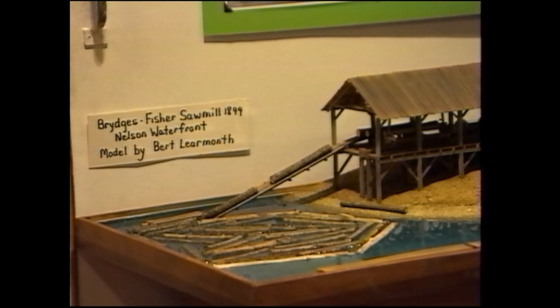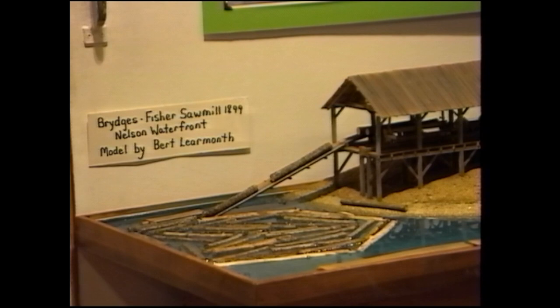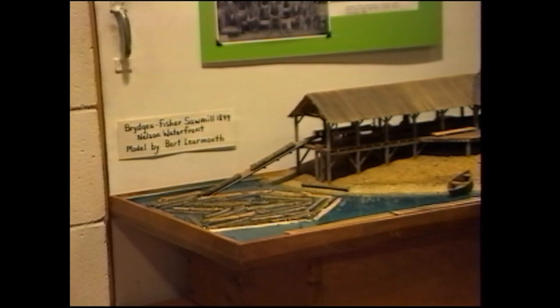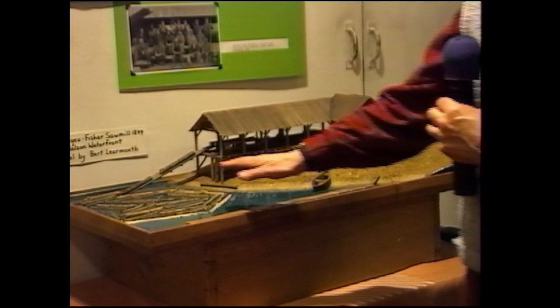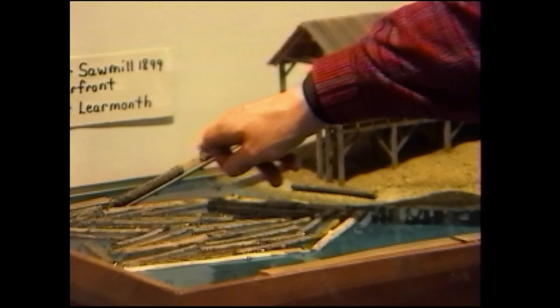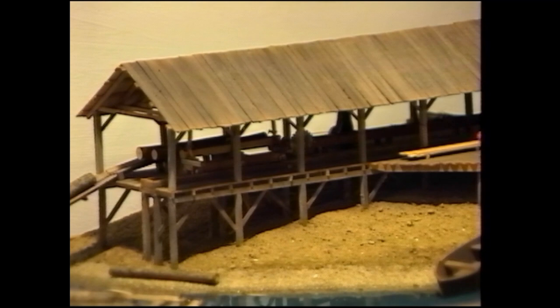We've been very fortunate in the model builders in Nelson, especially in Bert Learmonth, well known for his sternwheeler models. He constructed this model of a Bridges and Fishers Mill down on the Nelson waterfront. It was there in 1899, and we had actual photographs of it. It shows the mill pond where the logs were kept, the jack ladder bringing the logs up into the mill, and even the little saw and the little piles of lumber, completed lumber that were carried away.